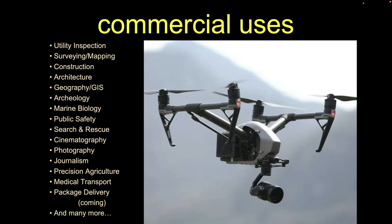Architecture, all kinds of GIS, archaeology, marine bio. We use these things in Hawaii to monitor the whales. Search and rescue, a very, very popular use for this technology. And one of the first uses of this technology is to find missing hikers and people like that. Of course, tons and tons of stuff with cinema now.